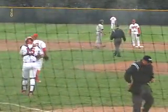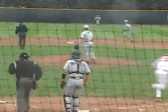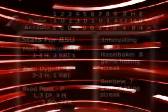So the Cardinals move into the bottom of the 8th, and they have to make up some runs. They were down 8-3. Matt Stokeland getting it done at the plate, making the RBI single. That would bring in the only run of the 8th inning. So the Cardinals cut the lead to 4 runs, but Purdue scored 4 runs in the 9th inning. And the final on this one, 12-4.